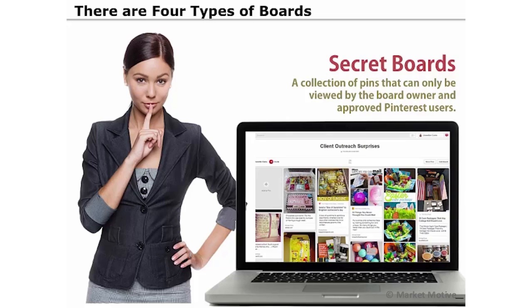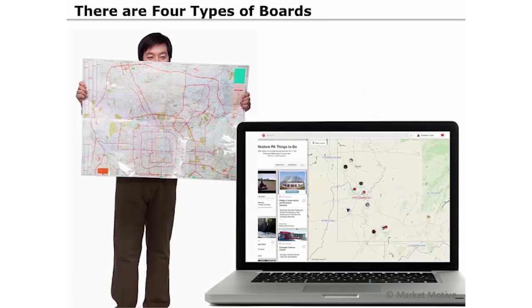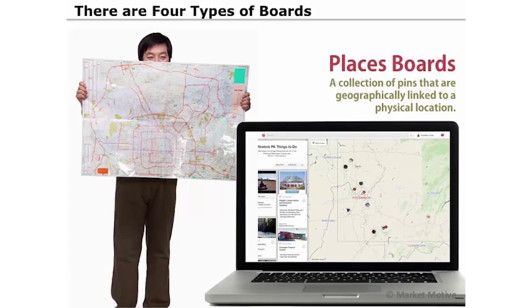And we'll talk a little more in depth later in the series about different ways to leverage secret boards, both for marketing and content research, and even for things like PR and pitch outreach. Now, the next type of board is a places board.